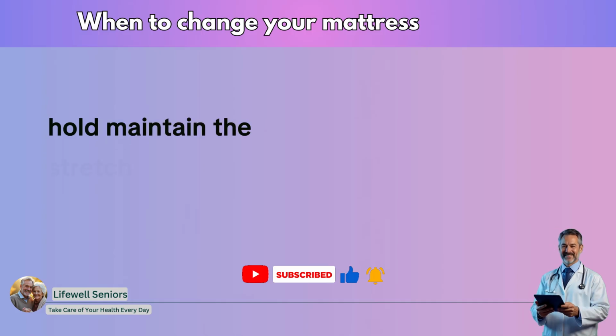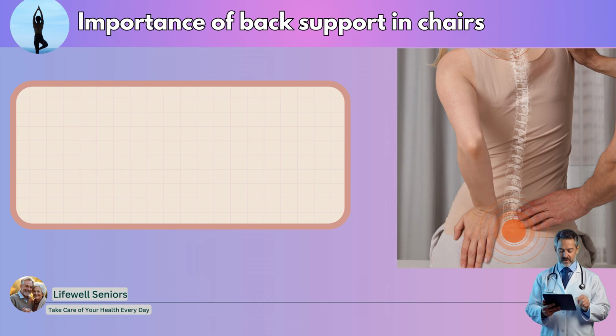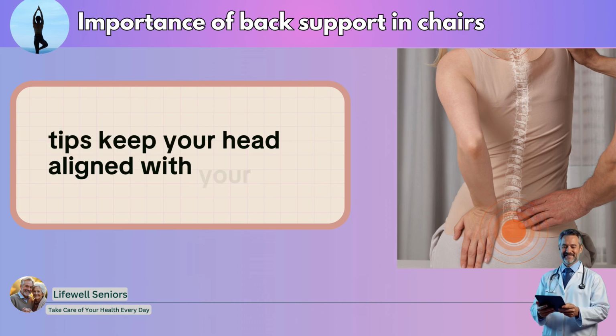Hold: maintain the stretch for 20 to 30 seconds. Repeat: perform 2 to 3 times. Tips: keep your head aligned with your spine.